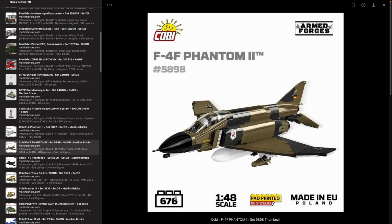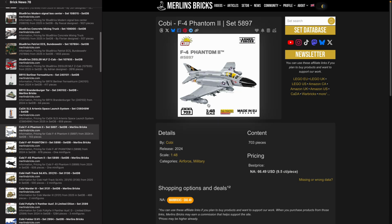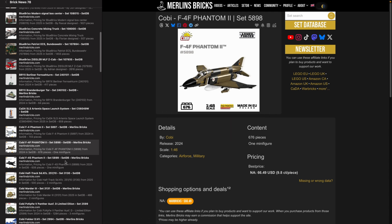Slightly lower piece count. Like I said, different color scheme. Of course, it's a different Air Force, plus also a different loadout if you compare the two, right? If you look at the tank situation, the US Navy version has 3 tanks. I guess all 3 of them are tanks, or what are these on the air wing? I guess they are tanks, but the German version, for instance, has a different layout, as you can see here. However, the price, at least from BlueBrixx, is going to be the same.